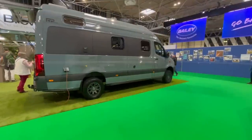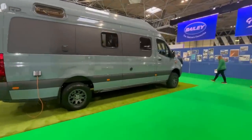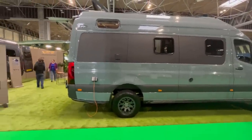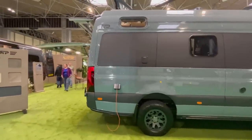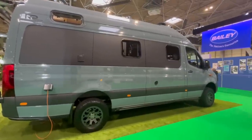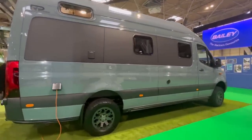If you like your big 4x4 vans, well, not 4x4, but your big off-roaders, look at this bit of kit. I'll take you and show you around this because this is an impressive bit of kit. If we can get in it, we'll have a look.